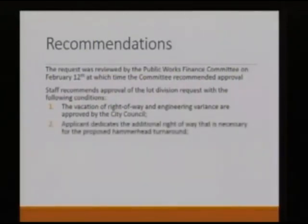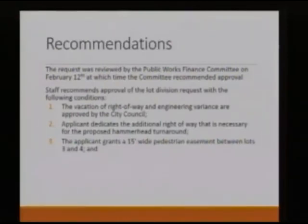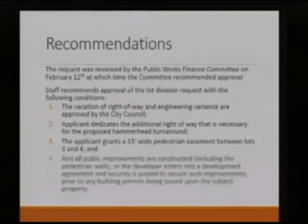The second is the applicant dedicates the additional right-of-way necessary for that proposed hammerhead turnaround configuration. There is some right-of-way that needs to be dedicated to the west of the existing right-of-way dedication to make that occur and to provide for that public turnaround. 3, that the applicant grants that additional 15-foot wide pedestrian easement between lots 3 and 4 to allow for that continuation of the existing easement south to the new proposed right-of-way boundary. And the 4th, which is that all public improvements are constructed, including the pedestrian walk through the easement, or the developer enters into a development agreement with security posted to secure those improvements prior to any building permits being issued upon the subject property. So with that ends my presentation. And I'd be happy to answer any questions that the council may have.